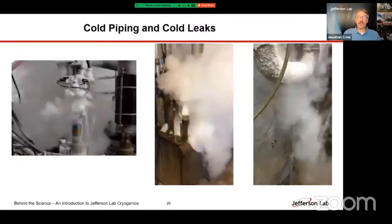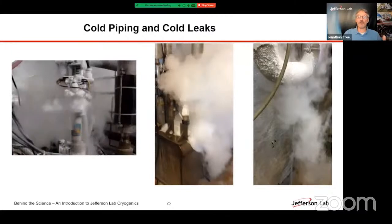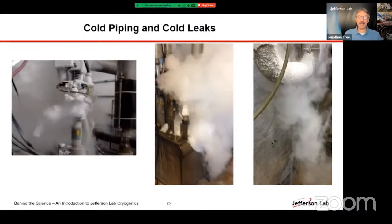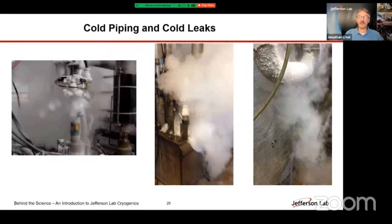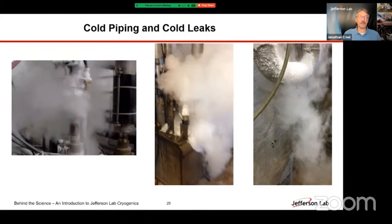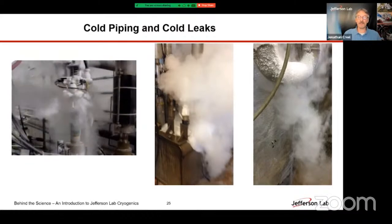So as you can imagine, things are not always perfect. As engineers and technicians, we normally have to deal with strange situations that come up once in a while, such as leaks or cold piping. This video clip shows a 4-Kelvin leak through a cracked bellows. The helium exiting the crack is negative 455 degrees Fahrenheit. The white gas is the air condensing because of the cold temperatures.